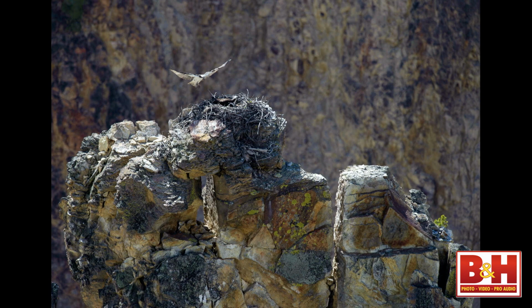I saw this nest a couple days before, but the light conditions were wrong. I said, if I come back in the morning, the other side of the canyon is going to be in shadow, but the nest will be in the light, and that would be a better time to shoot. And so I went and set up there, and sure enough, this one was going back and forth, hunting and then coming back again. I've got a whole sequence of them landing and taking off.